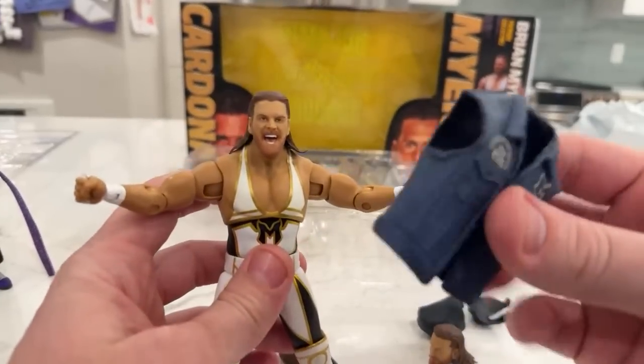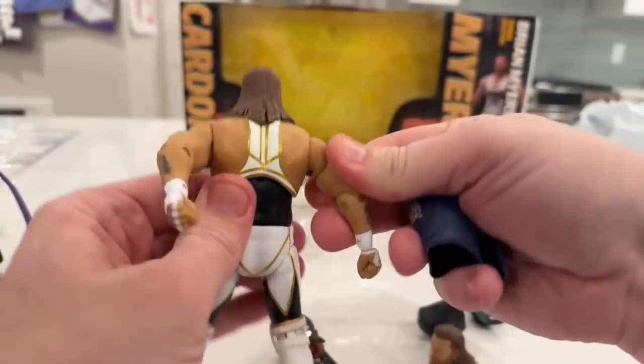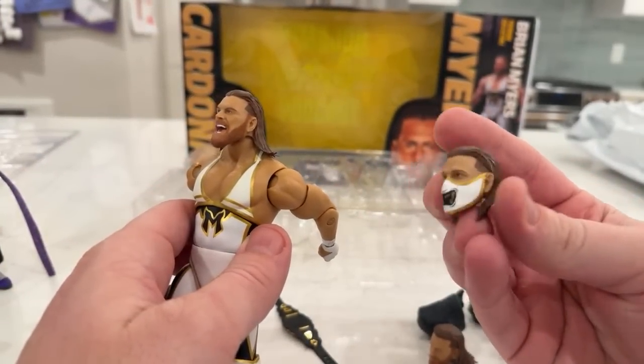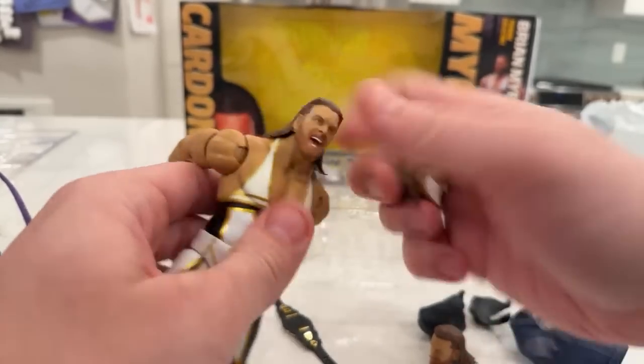Yeah. Oh, wow. So this is nice and soft. I was wondering how this was going to go down. You know, sometimes that's a little tricky. In case you didn't see, this is really cool. My entrance mask is a separate head scan, so you don't have to worry about that falling off or whatever.